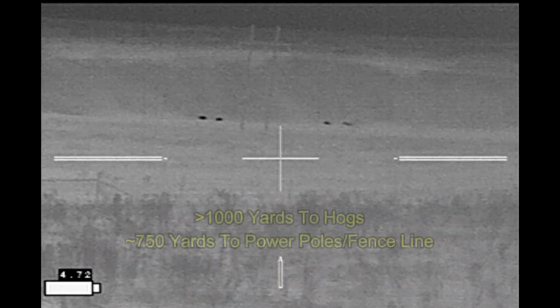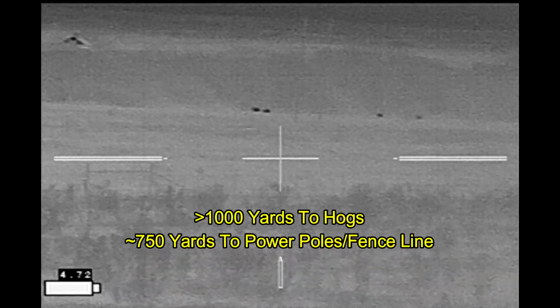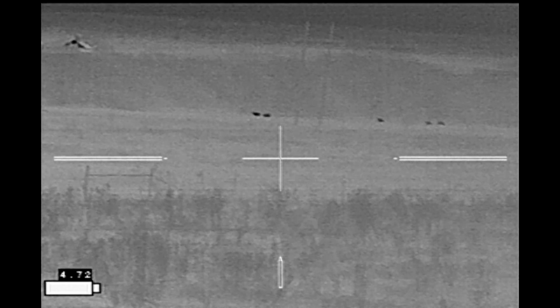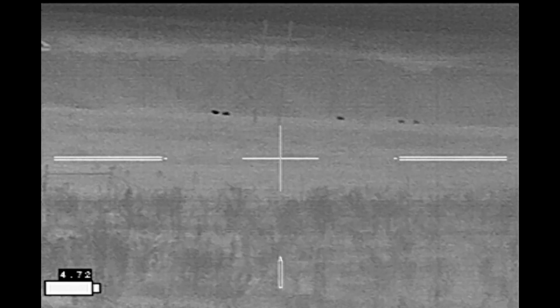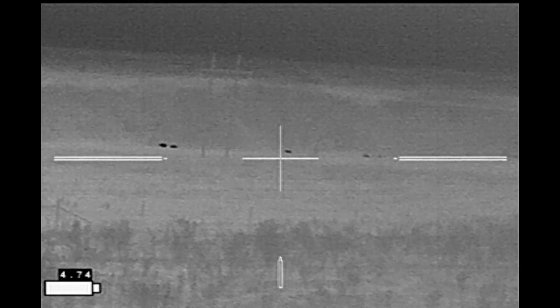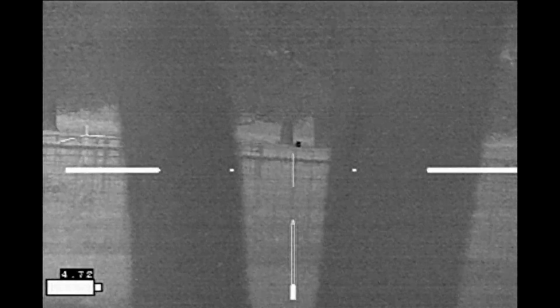Now these hogs are way out there at over 1,000 yards away. There's a fence line where the double power poles are. That's at about 750 yards. And so I spent about 30 minutes watching these hogs for the second night this week, hoping they'd come across my side of the fence. But both times they disappeared off to the north into the trees behind them.